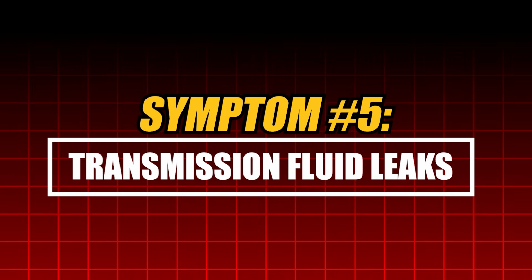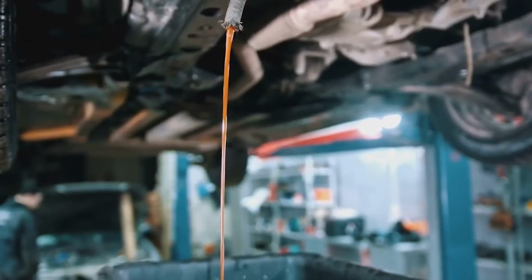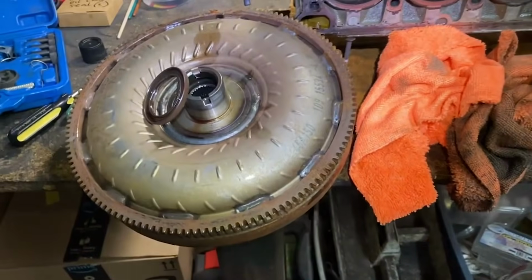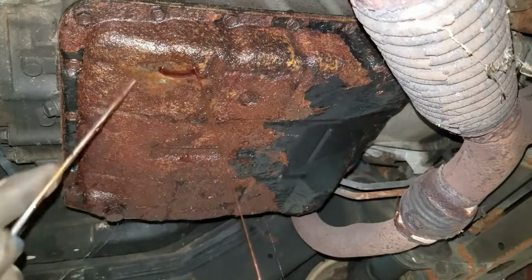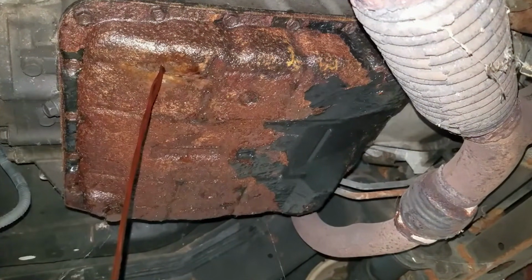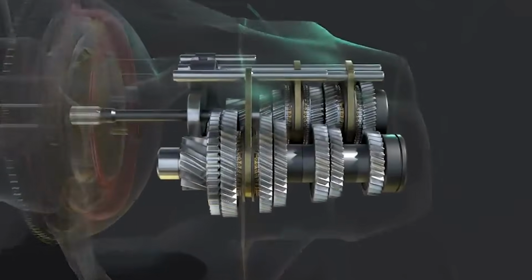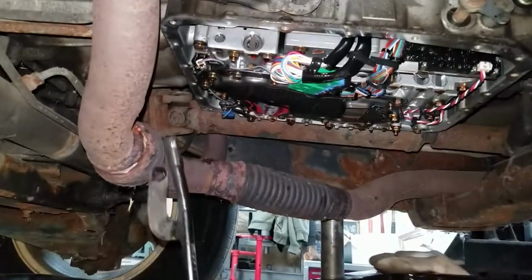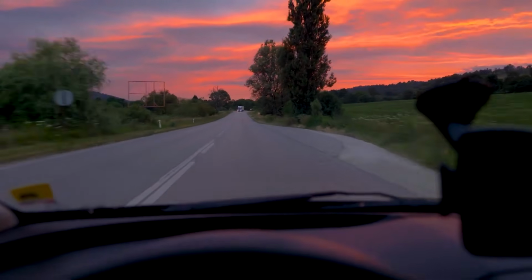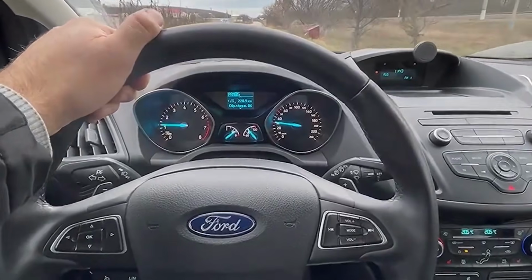Symptom 5. Transmission fluid leaks. A red or brown puddle under the car is more than a mess. It's a warning sign. Transmission fluid leaks are often linked to failing seals inside the torque converter. As those seals wear or crack, fluid begins to escape, slowly starving the system of the pressure it needs to function properly. Without that pressure, gear shifts become rough, temperatures rise, and internal stress builds with every drive. It may not fail immediately, but make no mistake, a small leak is the start of a much bigger problem. That harmless-looking drip can turn into major damage, turning smooth drives into jerky, overheated chaos. Left unchecked, the converter runs dry, and when it does, the wheels stop turning.